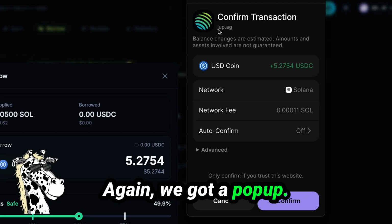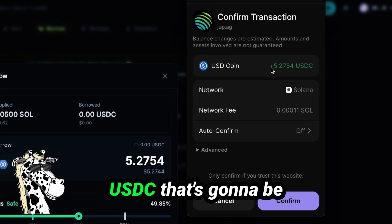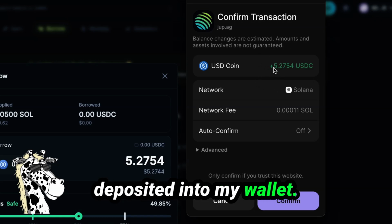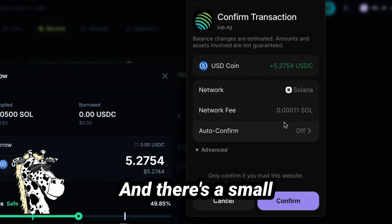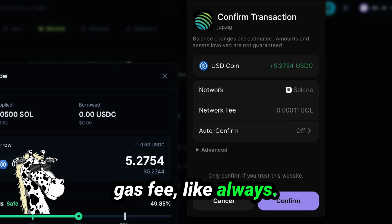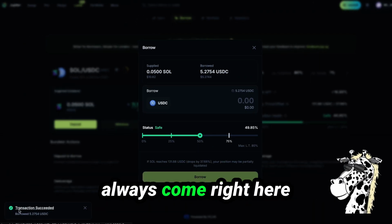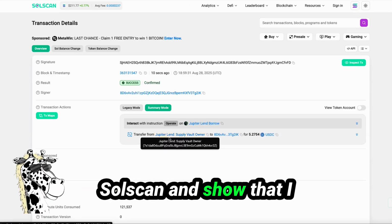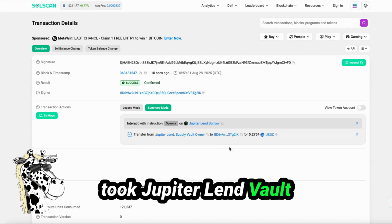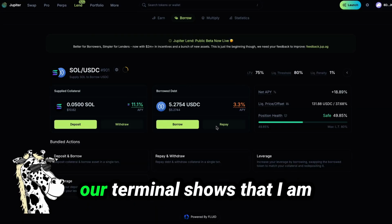Again, we got a pop-up. It says jup.ag. That's what I'm signing with. And this is the USDC that's going to be deposited into my wallet, 5.2745 USDC. And there's a small gas fee, like always, and I'm going to hit confirm. And done. And if you want to see the transaction, you can always come right here to the bottom, click it, and it will open it up on SolScan and show that I took Jupiter Lend Vault and it deposited the USDC. And now we can come back to our terminal.